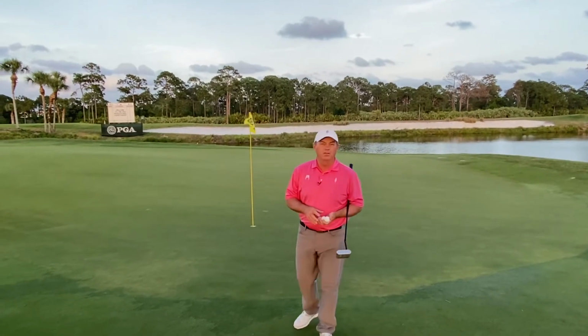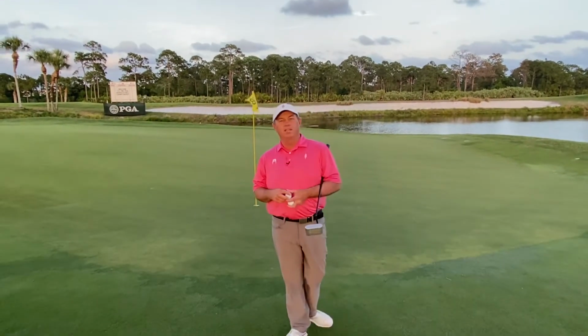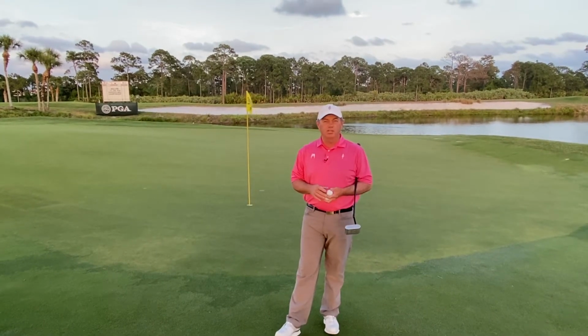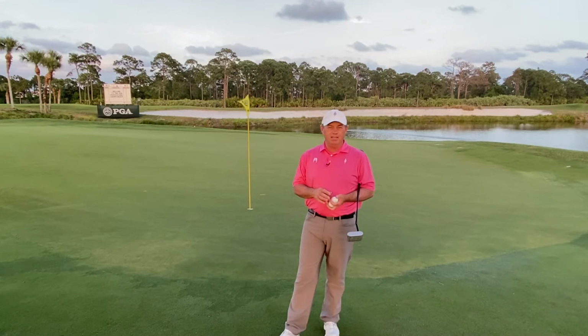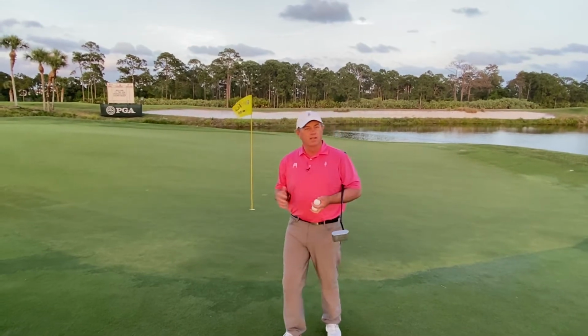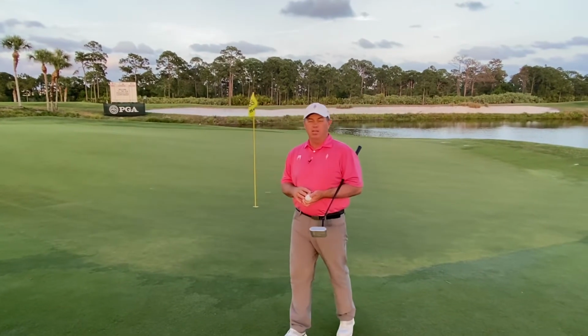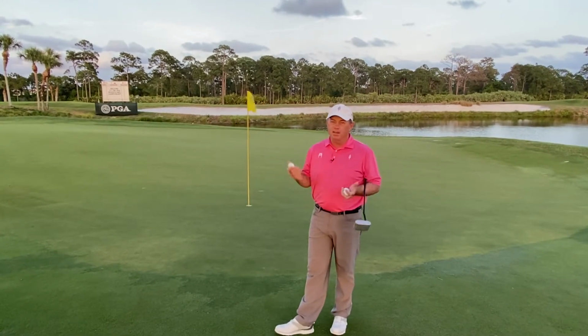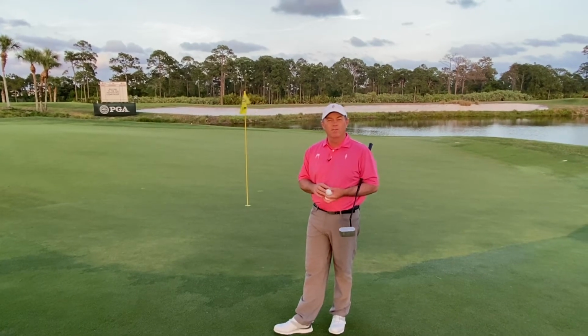All right, Craig Hocknull here at PGA Village in Port St. Lucie for the 2021 PGA Professional Championship. I'm out here on the 18th green of the Wannamaker course. Just in a few days from now, the championship is going to conclude right here on this green, and somebody, maybe myself, is going to be awarded that trophy.